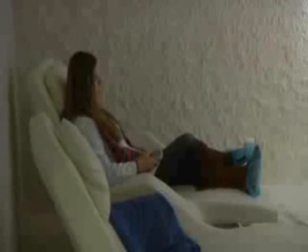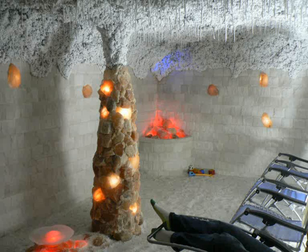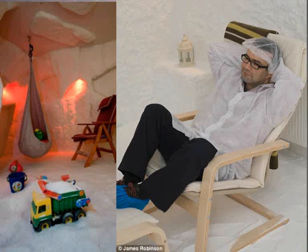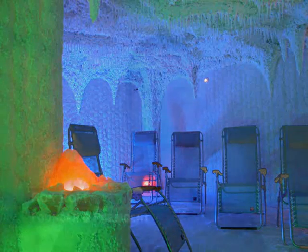The idea is simple. Come in for an hour fully clothed, sit, relax, and just breathe. It's called salt therapy, and it's a popular practice that dates back hundreds of years in Eastern Europe, where it's also known as halotherapy. The Halo Air Salt Room Spa in New York has rooms made completely out of salt. The rooms are built from Ukrainian salt, mined from over 900 feet below ground. The rooms are covered completely with salt, the floors, the ceilings, the walls, everything.